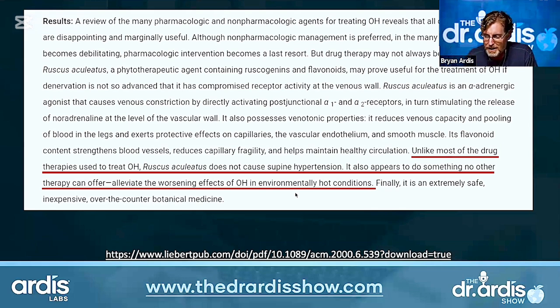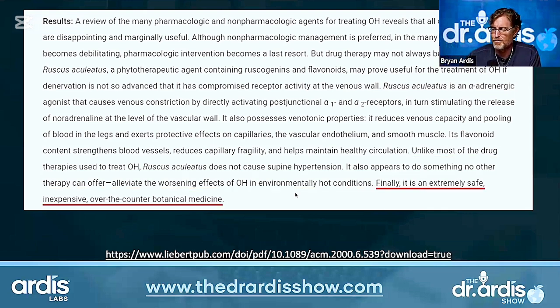Unlike most of the drug therapies used to treat orthostatic hypotension, Butcher's Broom does not cause laying down, looking up hypertension. It also appears to do something no other drug or therapy can offer. Butcher's Broom alleviates the worsening effects of orthostatic hypotension in environmentally hot conditions. Your symptoms get worse the hotter you get, but Butcher's Broom, you never even see that. It never even happens when you're on Butcher's Broom. Finally, Butcher's Broom is an extremely safe, inexpensive, over-the-counter botanical medicine.